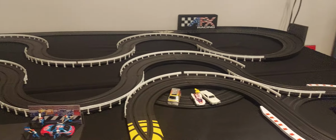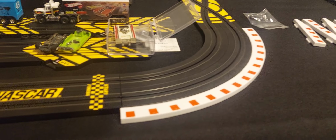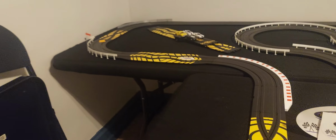So a good new addition to the H.O. Slot Cars it is race course or track, whatever you want to call it.